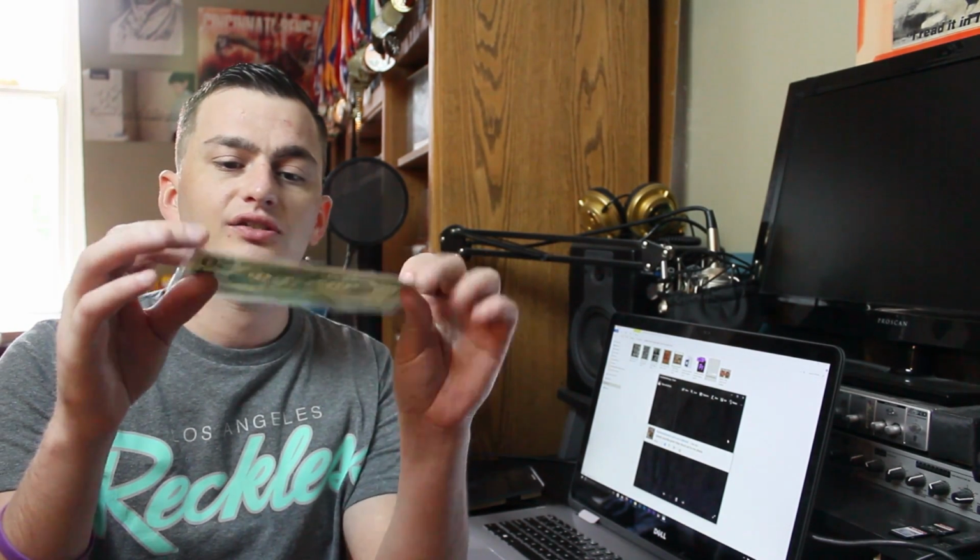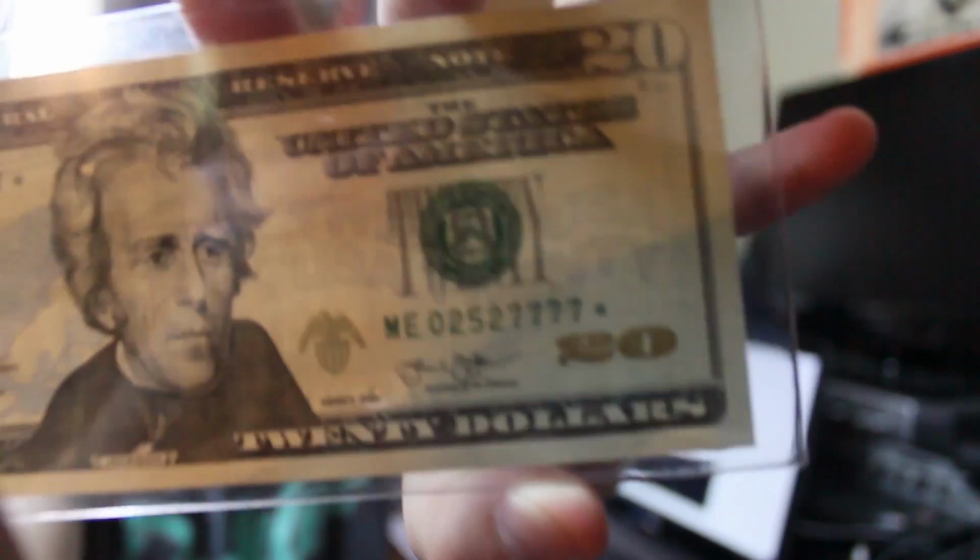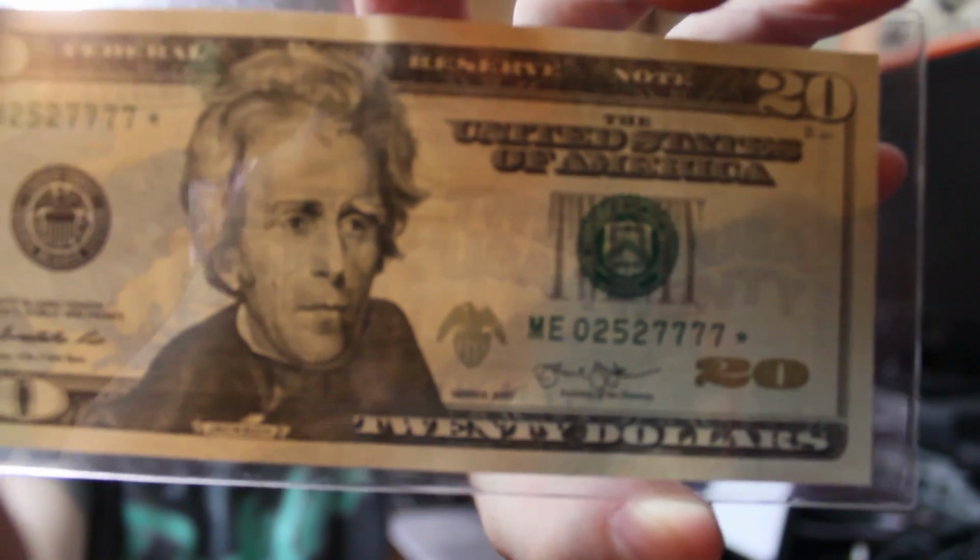Also, I just got back from the bank and look what I got. I already have it in a case because I've had these sleeves for some time. Got this $20 star note, and check out the serial number. Let me see if I can focus that. That's right, guys. We got four sevens there at the end and the star note. How awesome is that? It was a good way to start off today, let's put it that way.